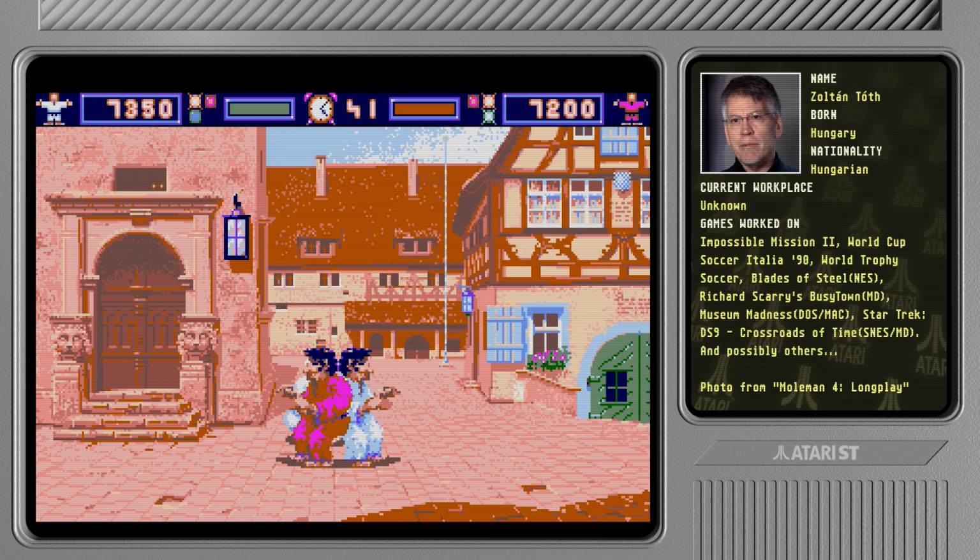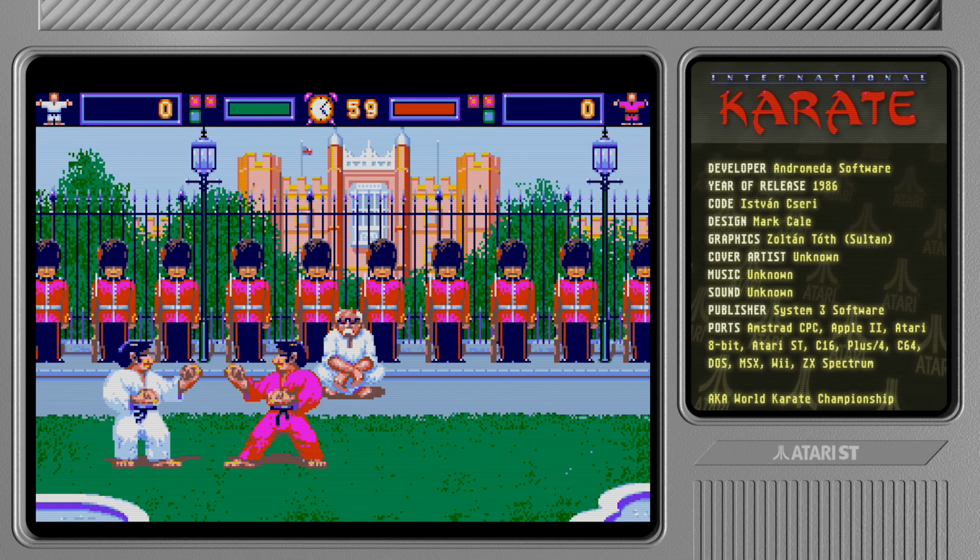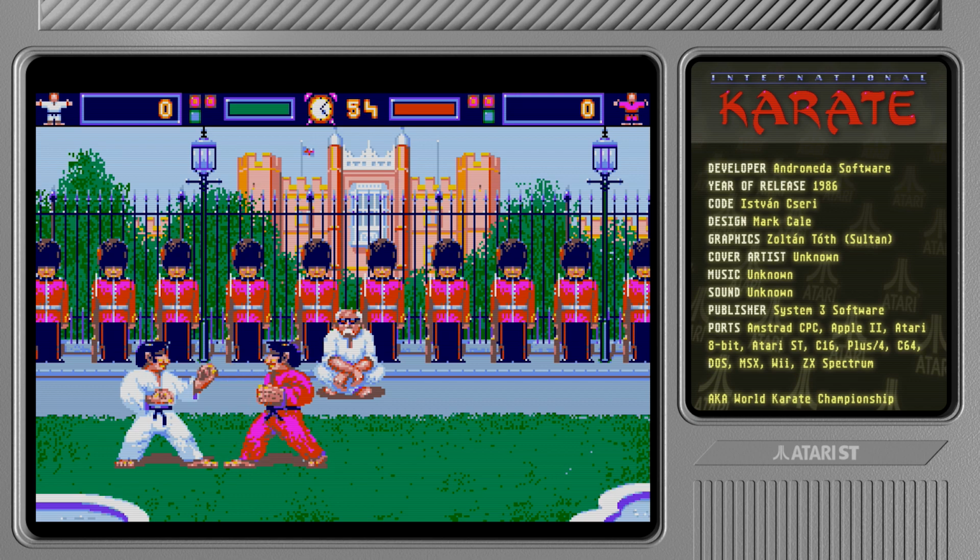But let's not delay any further. Let's just press F2 to start a one-player game. And I'm just going to show you something here that's pretty cool. If you just don't move, stand still. I'm the white one, by the way. The red dude is all of a sudden like, what's this dude doing? Come on, fight me. And he's like, come on. I just think it's a pretty neat touch.